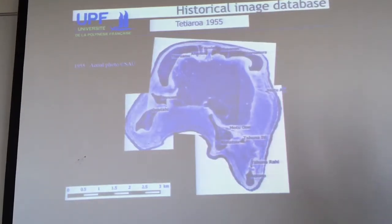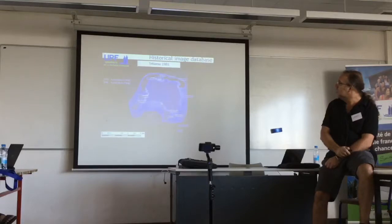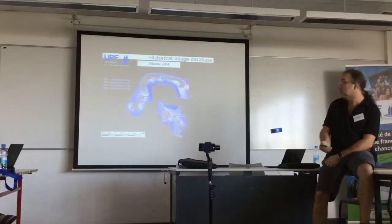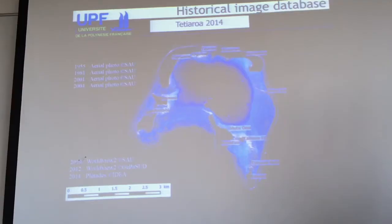So for a good GIS system, we need to have some image data. So the historical image database starts in 1955 with this aerial photography. Then in 1981, another aerial photography, 2001 and 2004, still aerial photography in color. And in 2010, the first satellite images from Tetiaroa, Worldview 2, same image as in 2012. And the last image is from 2014 with a Pleiades image. I'm sorry about the colors.